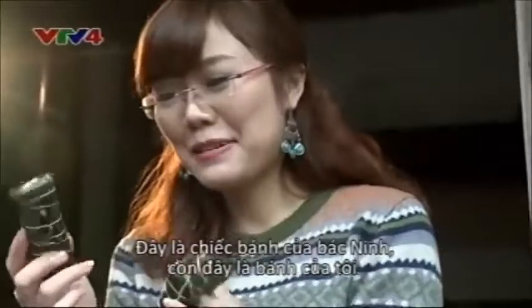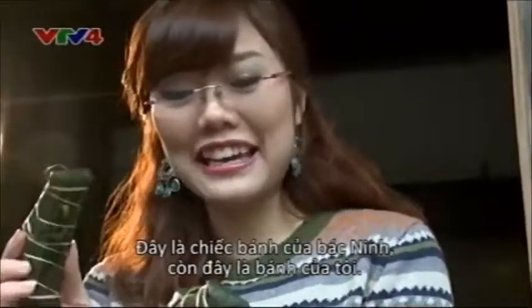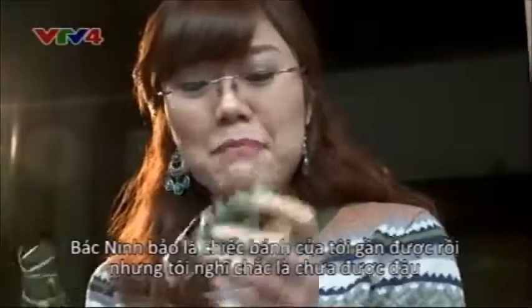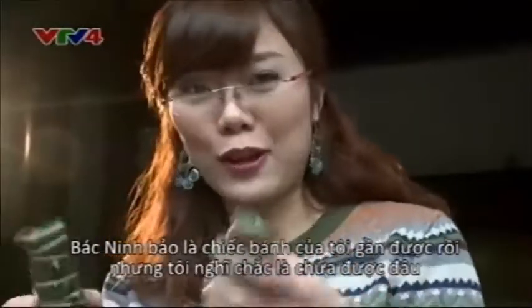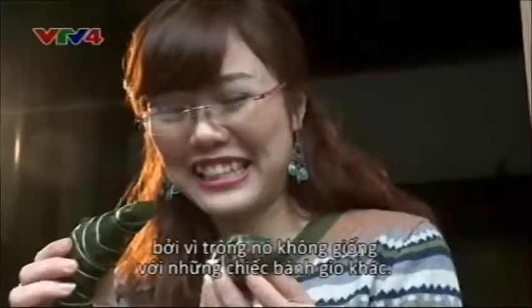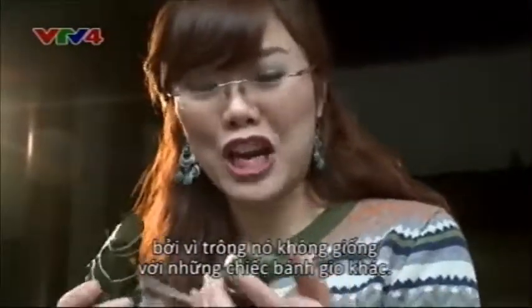Well, this is Mrs. Ning's cake and this is mine. Mrs. Ning told me that mine is almost there, but I think I still have a long way to go because mine doesn't look like the perfect shape for the ash cake.